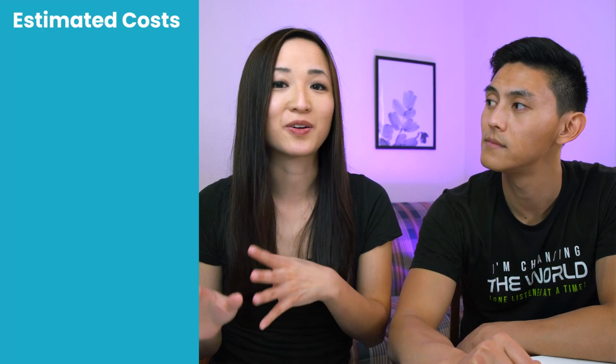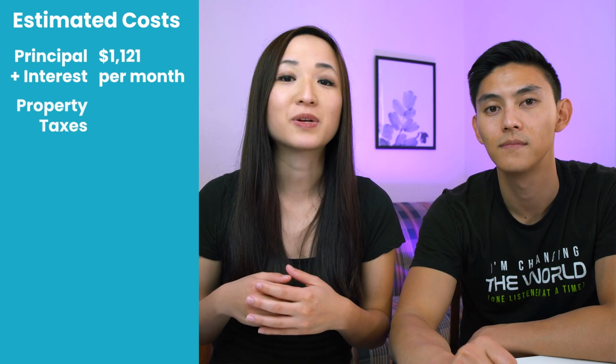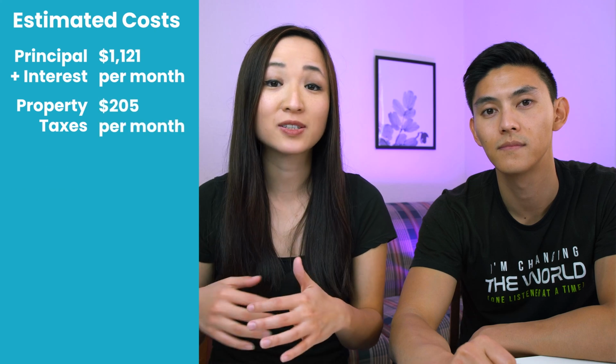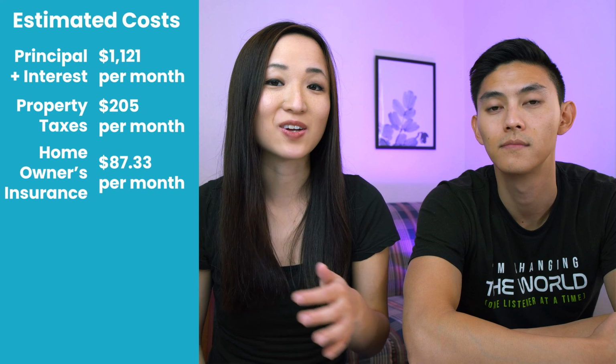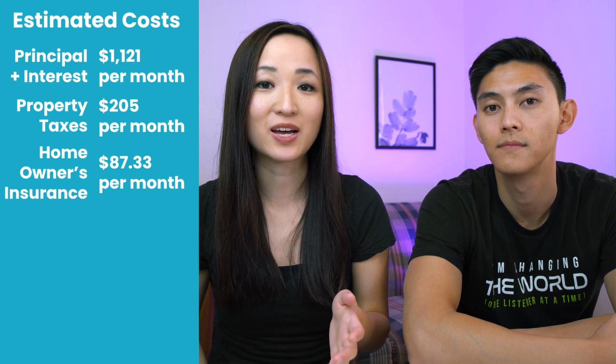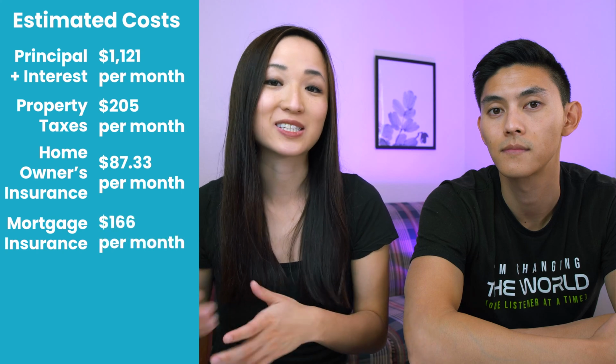This is not final, but this is kind of what we think it's gonna look like. For our loan, we have a 30-year fixed mortgage at a 3% interest rate. We believe principal and interest will equal about $1,121. Property taxes might be around $205. Homeowners insurance is already locked in, and we're gonna be paying $87.33 every month for that. And since we're doing a 5% down payment, we're gonna have mortgage insurance for $166.